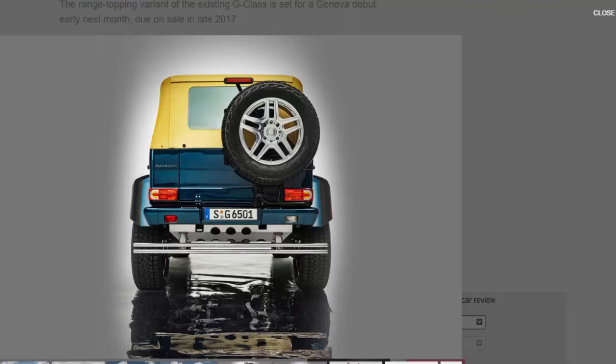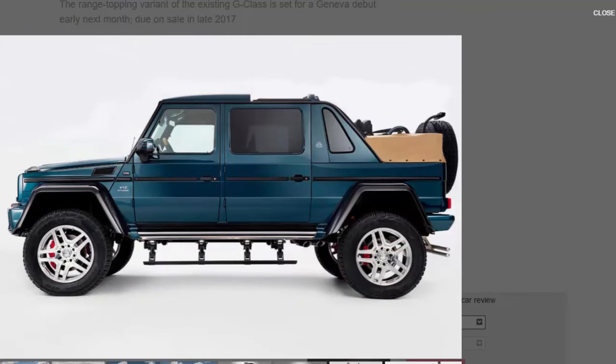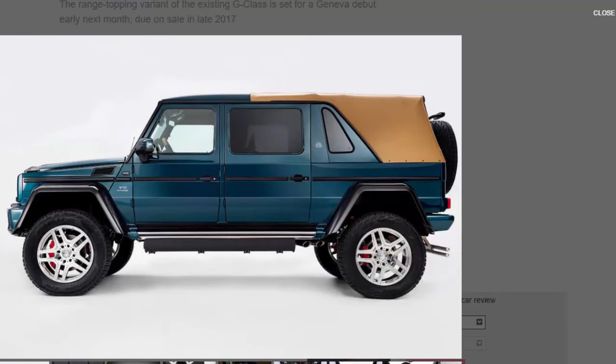Power for the G650 Landaulet comes from the same twin-turbocharged 6.0-liter V12 petrol engine used by the G65, with 621 bhp at 5,000 rpm and a vast 737 pounds-foot of torque between 2,300 and 4,300 rpm. The heady reserves are sent through a standard 7-speed torque converter-equipped automatic gearbox featuring a separate transfer case with low-range gearing and a heavy-duty 4-wheel drive system featuring 3 separate differential locks, which can be engaged on the move.